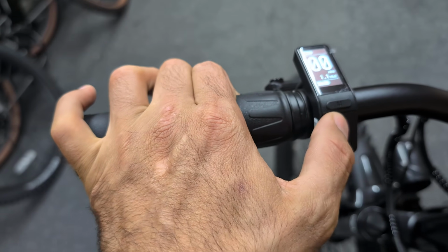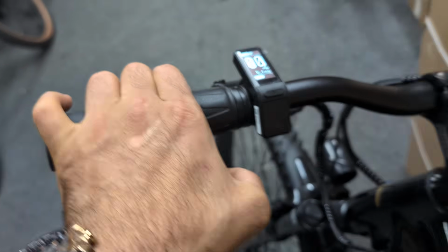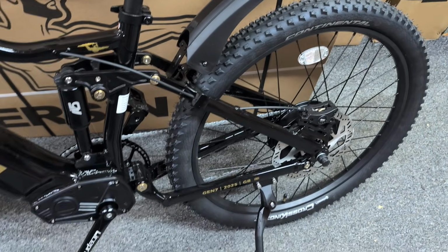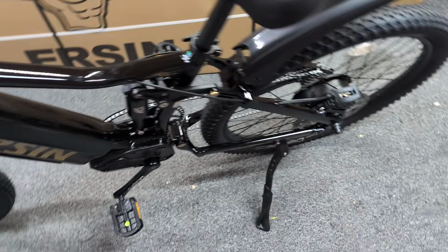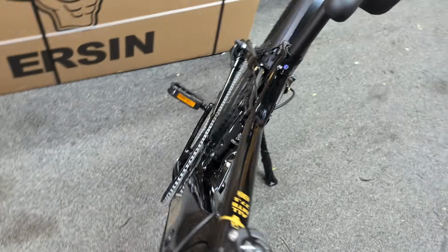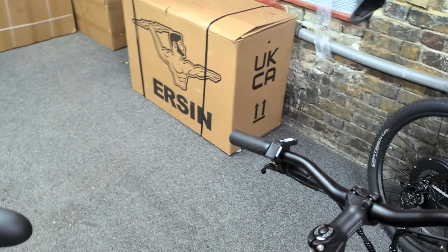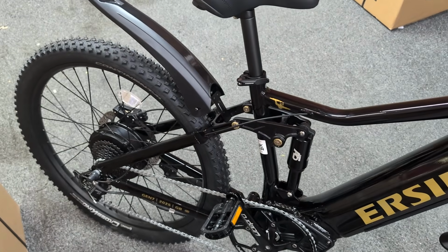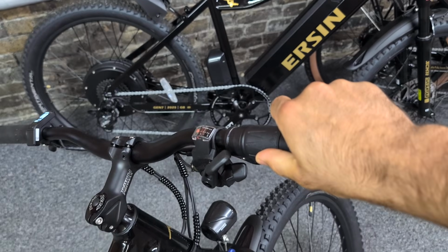So if I'm going to go up to level 5, we're going to put the kickstand on here like that, and rest the bike on the kickstand just like that. Let's pull it out, and just by holding it here, pushing it against the stand, the rear wheel goes in the air. I'm just going to use the throttle.